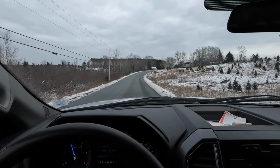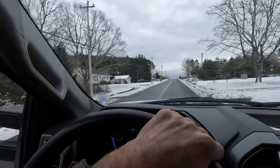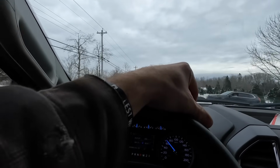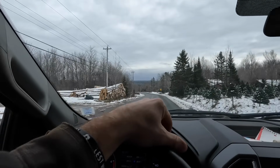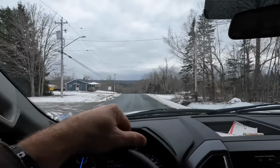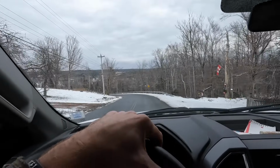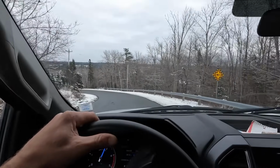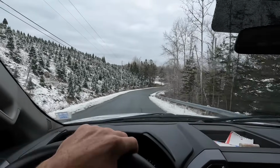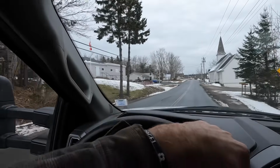Let's see how she does going down this one. The brake, downshift, 3rd gear. I want to get her down to like 40 here. Down to 2nd gear. Another brake tap. It could be people pulling out of the bank down here, or the Legion, or whatever, so I don't want to have to force myself to make a quick stop. Very controlled.